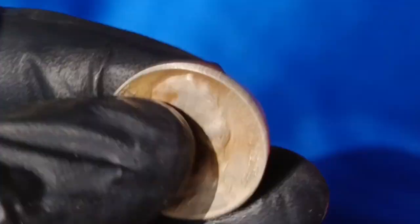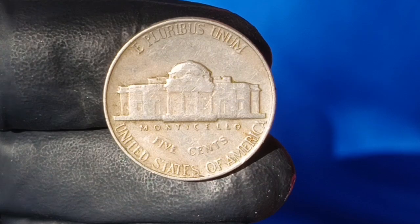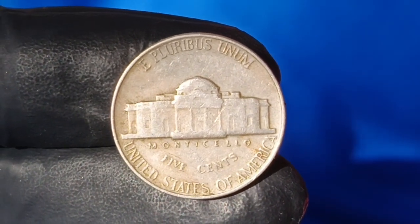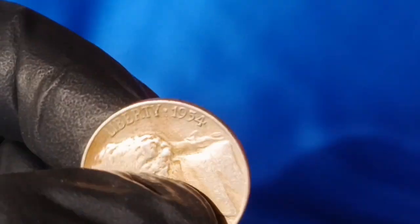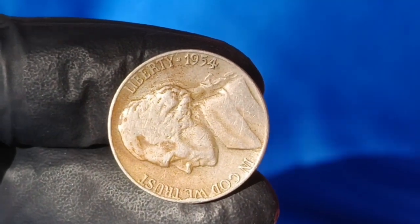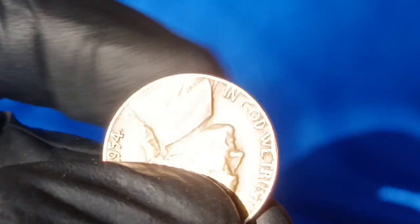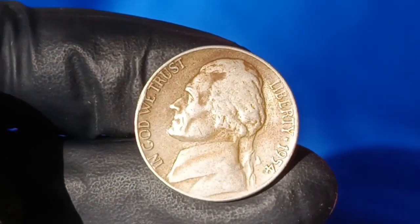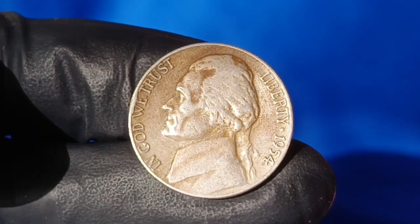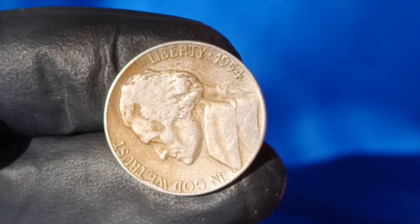This coin, with its iconic portrait of Jefferson on the obverse and his Virginia estate, Monticello, on the reverse, is struck in a standard composition of 75% copper and 25% nickel, weighing 5 grams with a diameter of 21.2 millimeters and a plain edge. Unlike the wartime nickels of 1942 to 1945, which contained 35% silver to conserve nickel for the war effort, the 1954 nickel returned to the pre-war copper-nickel alloy, making it visually distinct from its silver predecessors, which bore large mint marks above Monticello.